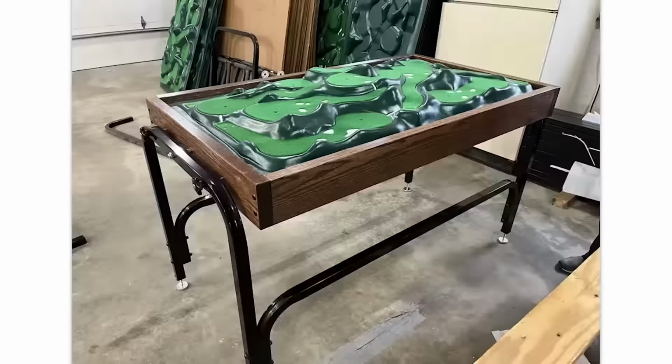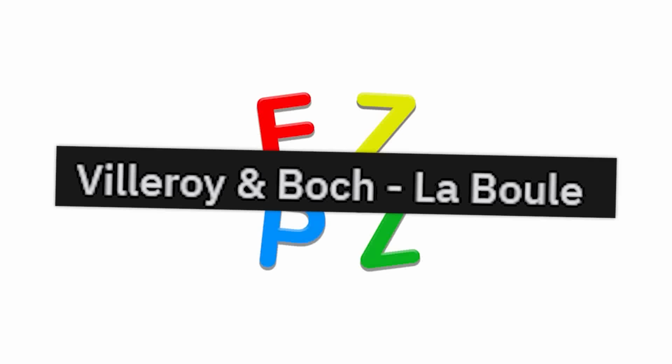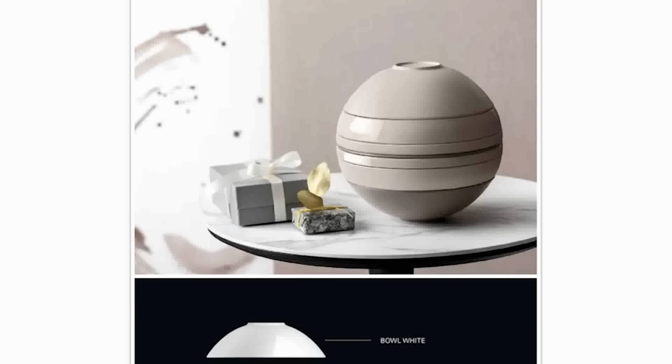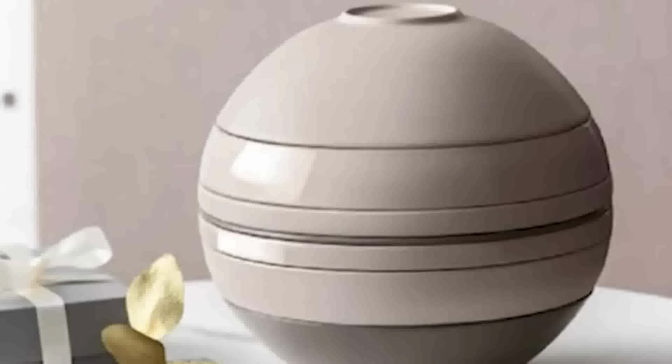Miniature mini golf. How many holes is it? Is it like a 9-hole mini golf course on a table? That's super cool. But oh my god, I want to play this. Villeroy and Boch, La Boule. Bowl flat white, universal plate white, serving plate white. So you get two regular bowls, two flat bowls, two plates, and a serving plate, all in a ball.